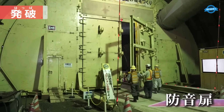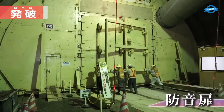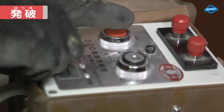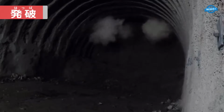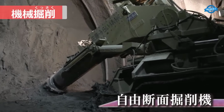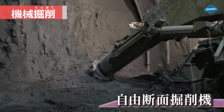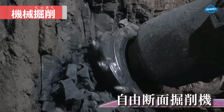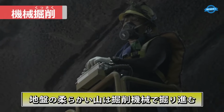Setting up the portal. First, the construction site for the tunnel is prepared, defining the area where excavation work will take place. This area, known as the portal, serves as the central focus of the construction process. Explosive charges. Once the opening is created, it is filled with explosives. These explosives are used to break apart the rock formations and support the progress of the tunnel. After loading the explosives, a blast door is securely sealed, and the detonation process is carried out.